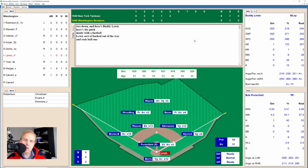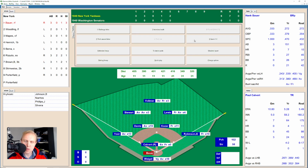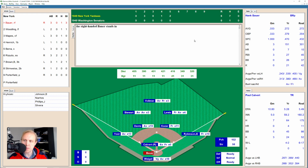2 gone. Here's Buddy Lewis. Lewis takes the ball, 1-0. There's another one wide of the plate, 2-0. Lewis 0 for 1 today, hitting .218. There's a ground ball over to Brown at third base. The fair ball call is slow in coming, but Brown throws him out easily at first, and we go to the top of the sixth.